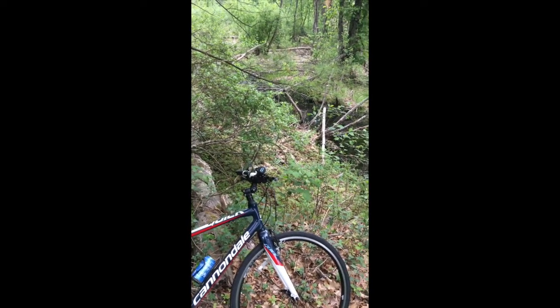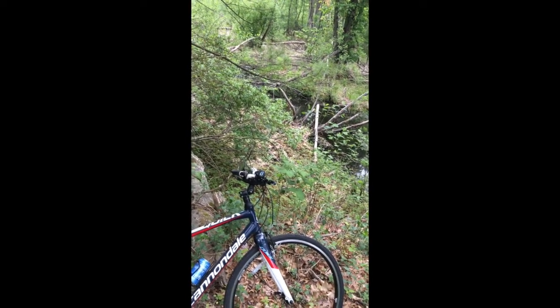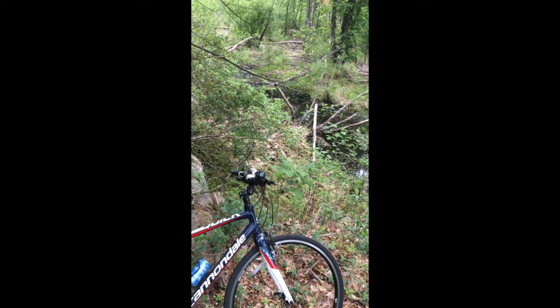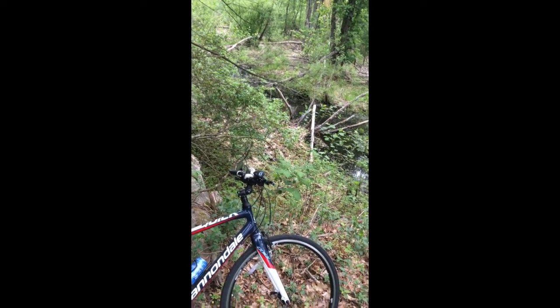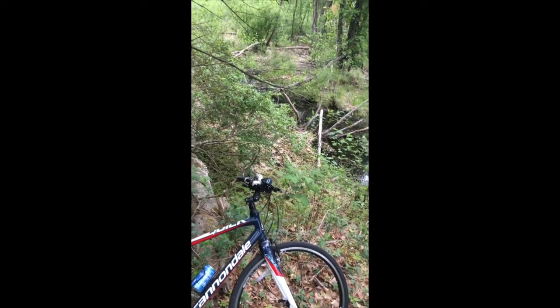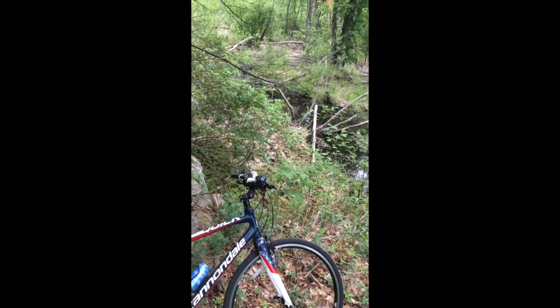If you're going to walk into the woods, make sure you have on long pants and bug spray, and it is important to have gloves if you're going to start exploring things. I don't have them with me right now, which was a mistake, but if you go out, you really want to make sure you have some gloves. And another good thing to have is a magnifying glass if you've got one around the house.